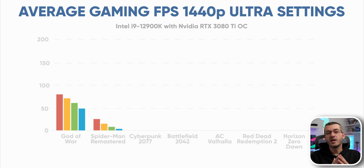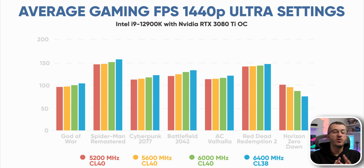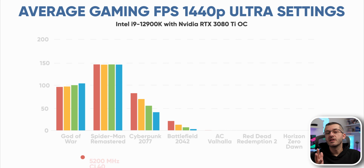But here is where I was more than pleasantly surprised. The overclocking headroom is plain and simply insane. I managed to overclock them to 6400 MHz with CL38 and 1.38 volts just for the added stability. And what do you know, it worked, stable, passing every test. Honestly, I did not go any further, probably the limit is around 6600 MHz or a little below.